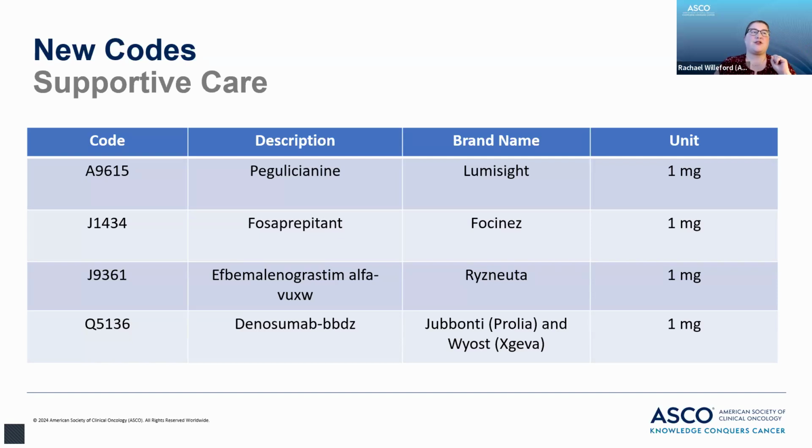What is a biosimilar, however, is the Q5136, which is a denosumab biosimilar. Jubbonti would be a biosimilar for Prolia formulation, and Wyost would be for the Xgeva formulation. Again, denosumab, the Prolia and Xgeva, they're the same drug. Jubbonti and Wyost are the same code. You use the same code, Q5136, and Prolia and Xgeva use the same code, right? What indicates which drug it is, is the dosage.